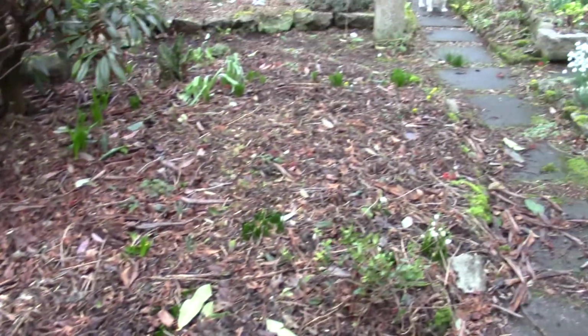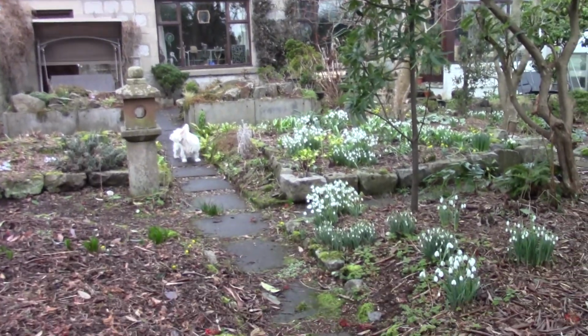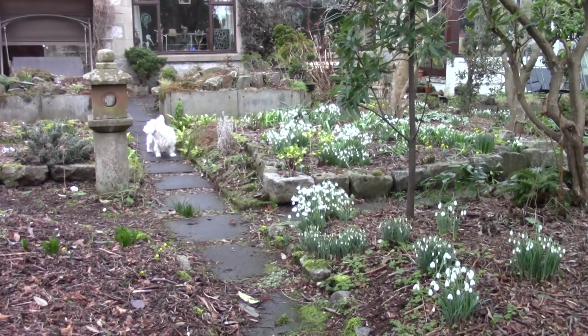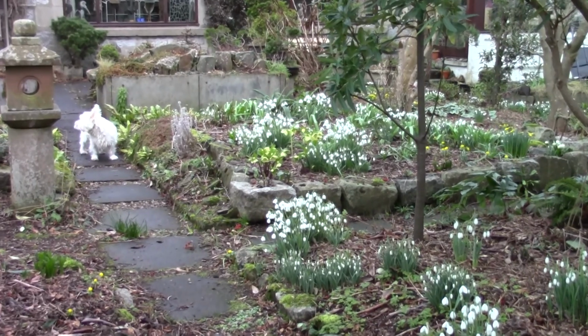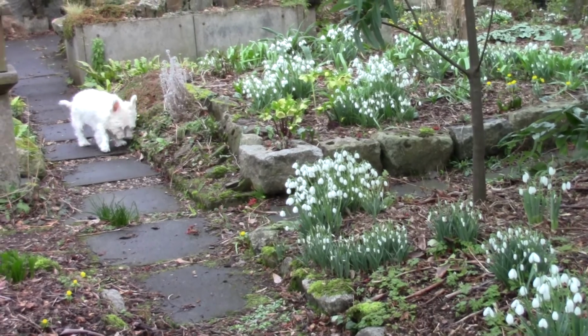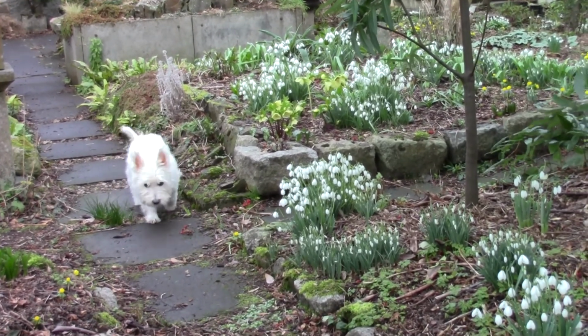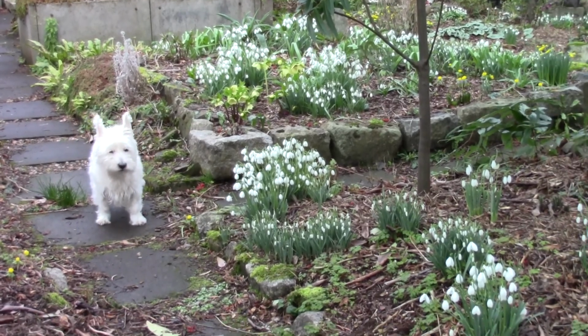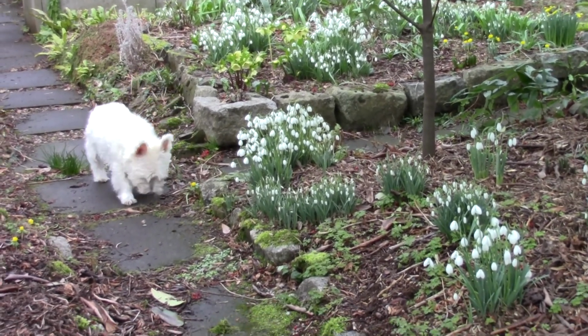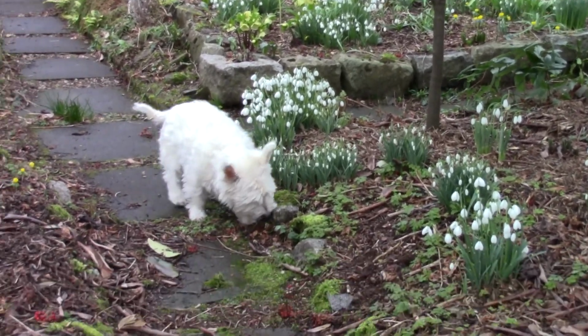So we'll maybe spin around and just finish with the view down towards the bulb bed and the bulb house with Molly. You're going to come up, Molly, and say goodbye as we leave you now. That's it, that's the video of the garden at this stage of mid-February.